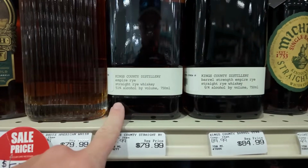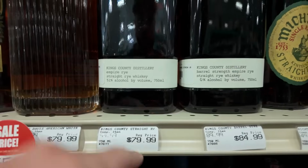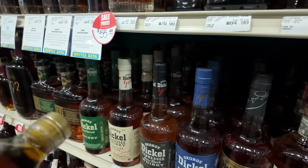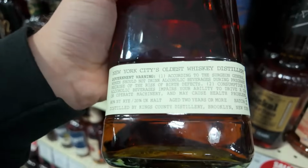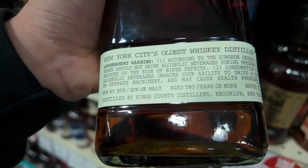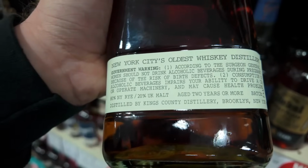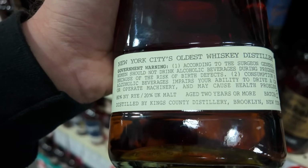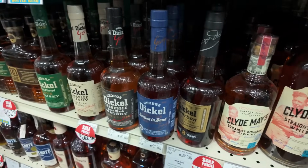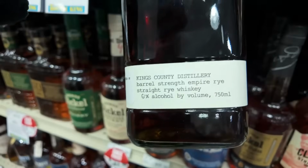Got a 102 proofer at $79. What's this one? Anything fun or interesting about this one? Aged 2 years or more, 80% New York rye. Just looking around, thank you. Appreciate it. 20% UK malt. 102 proof, and then we got a 122 proof here.